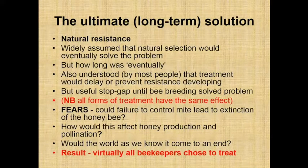So I think anybody who was interested in biology had known for a long time that natural resistance would be the way forward. It was assumed that natural selection would solve the problem eventually, but nobody had any idea how long eventually was, whether it was 10 years, 100 years, 1,000 years. Most people obviously decided to treat. There were huge losses in this country, by the way, initially, because people didn't know how to treat, and there were people who lost all their hives as a result of this.